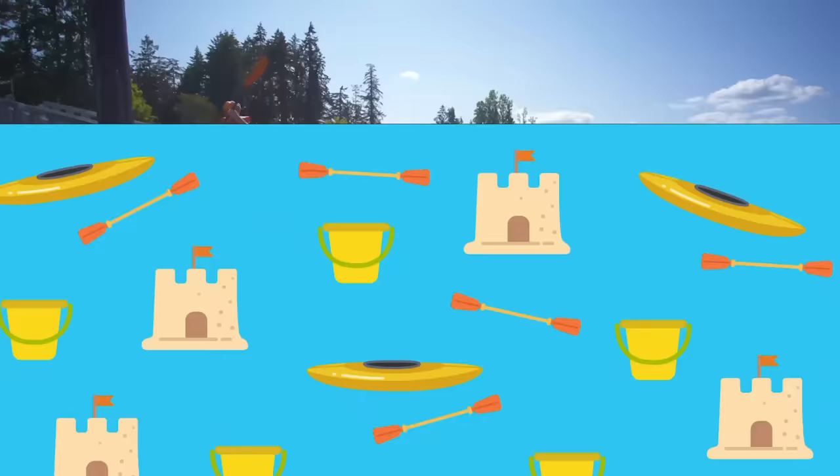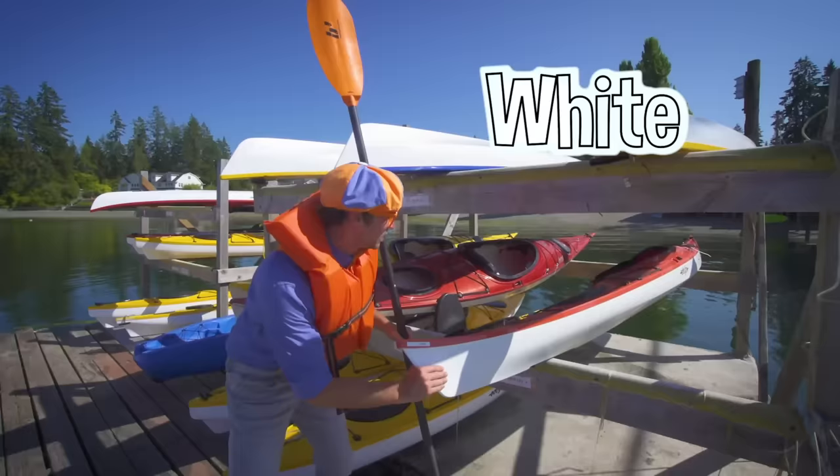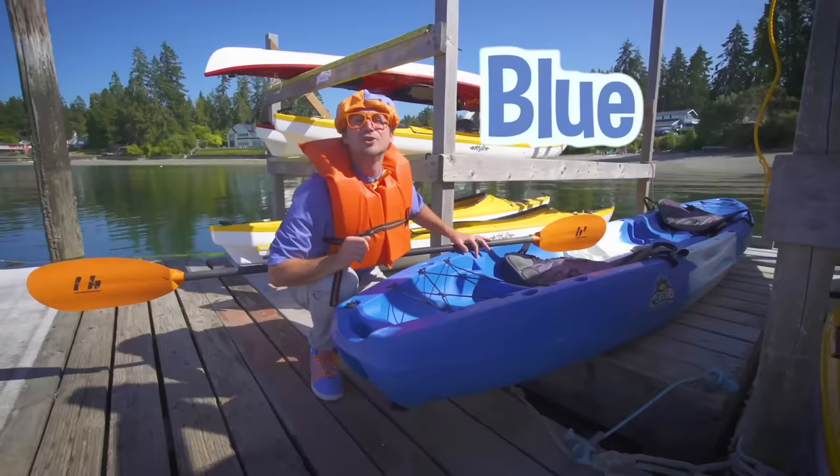I am so excited! Whoa! Check out all of these kayaks! Look! See? This one is white with a reddish-orange top. Oh! And this one over here has a white bottom and a yellow top. Whoa! And look at this one! Yeah, one of my two favorite colors! A blue kayak. Whoa!